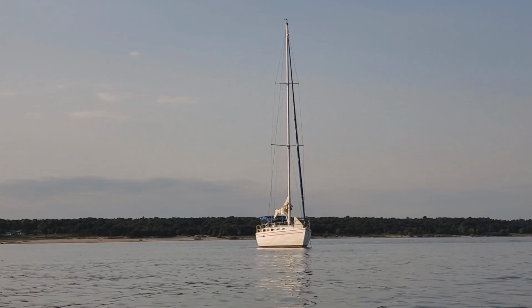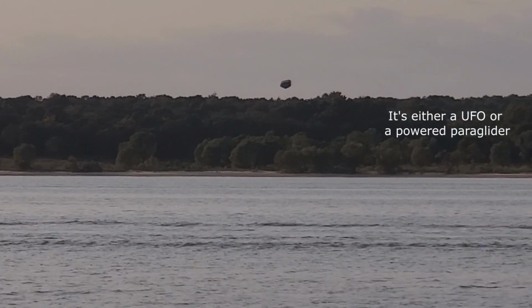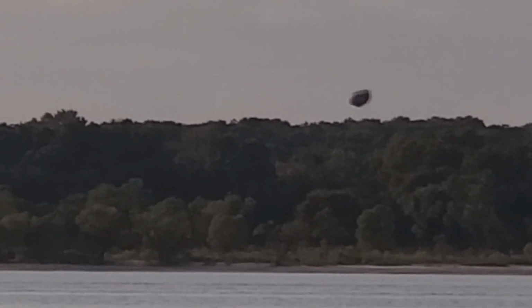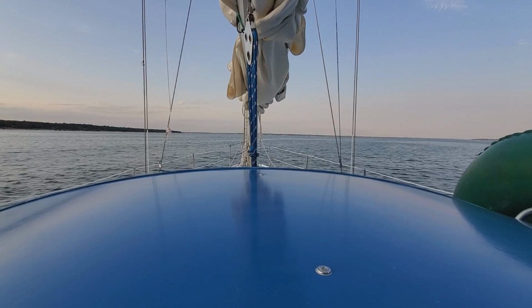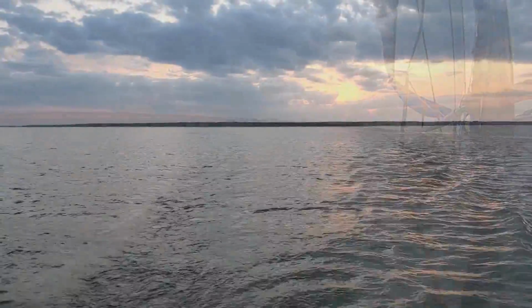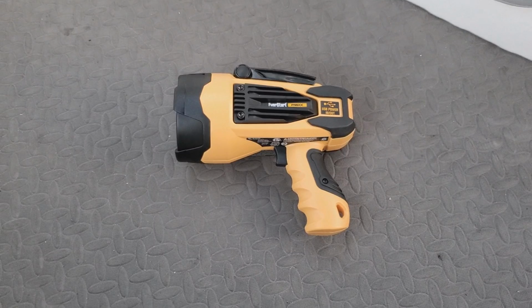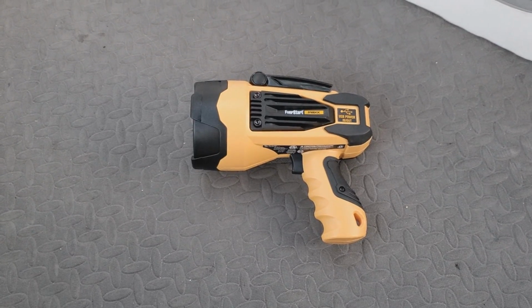Coming up on Cakewalk. Our lousy flaking job, but at least I can blame it on the Dutchman. Coming in late, we got our new 2200 lumen spotlights, rechargeable. It was $50 at Walmart. Go figure.